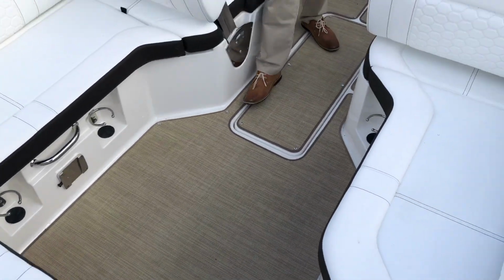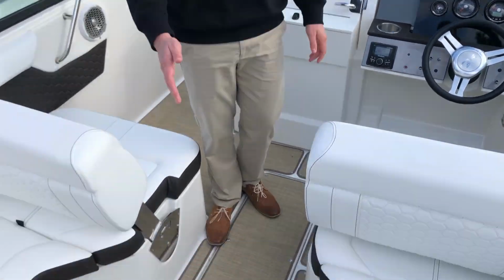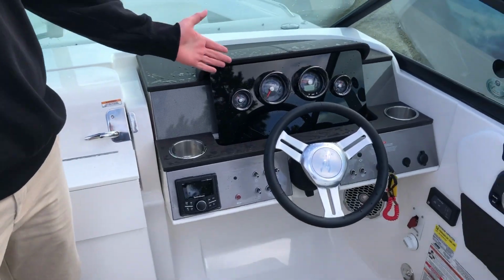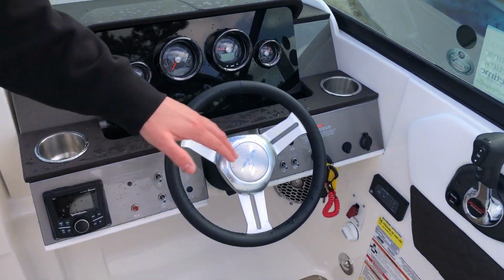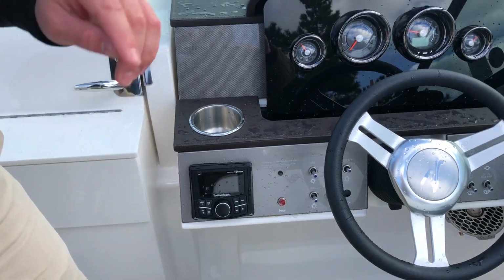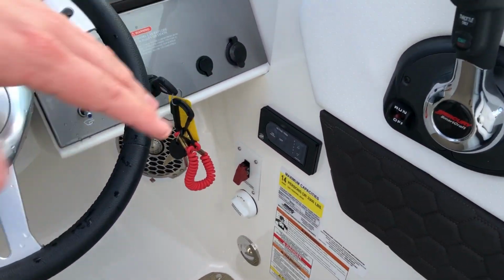As you see in our cockpit as well, we have our infinity woven flooring, large ski locker in the floor as well. Now coming to our helm, we got our gauges, all our switches, our stereo here, as well as our Mercury active trim.